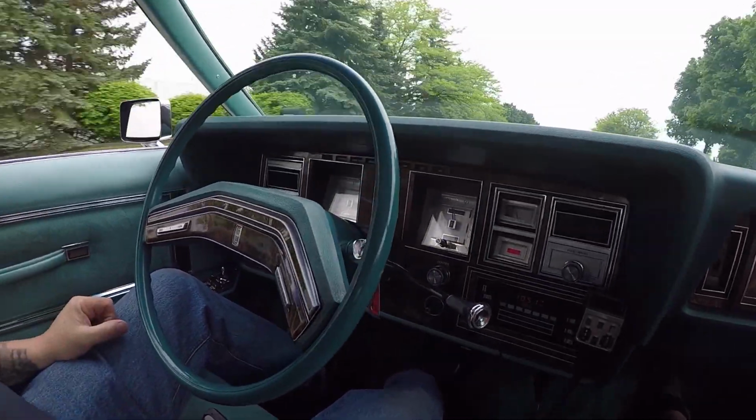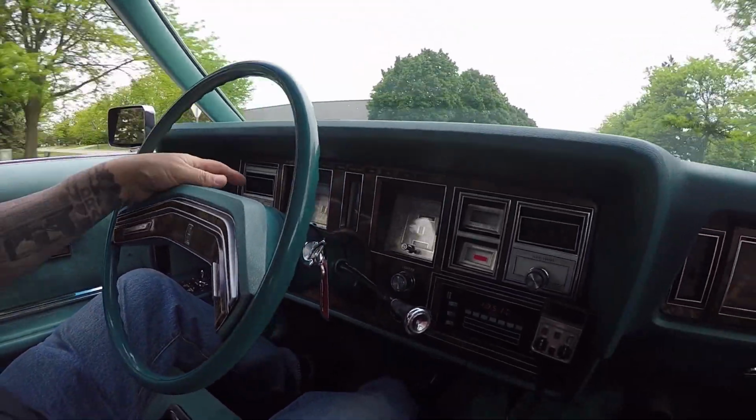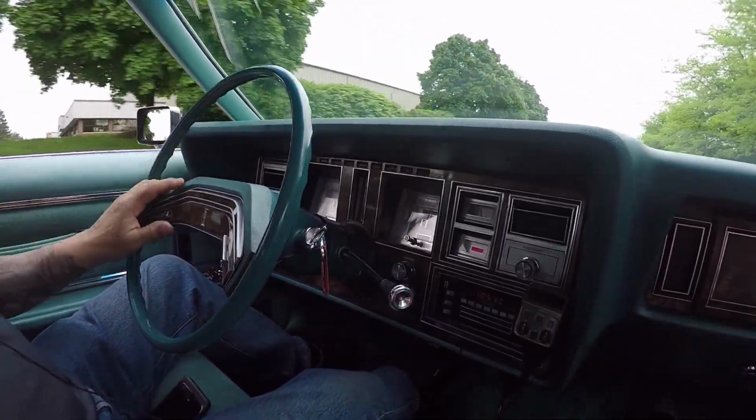You see down here on the dash that the speedo's working. The clock's working over here too, but I wouldn't guarantee it to keep time.